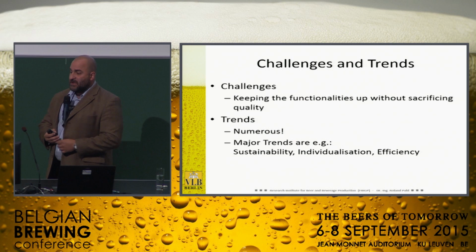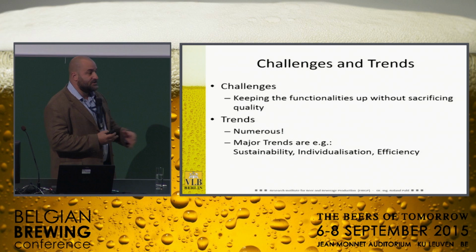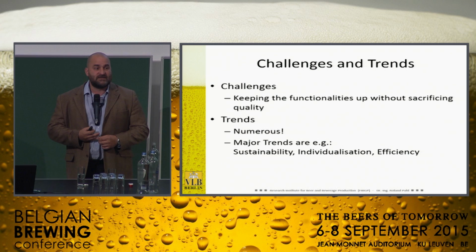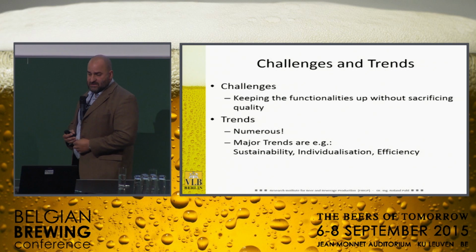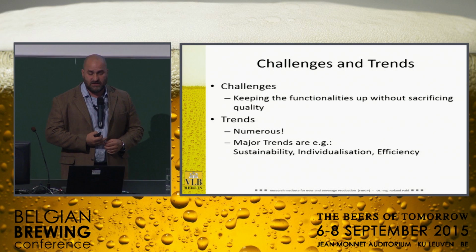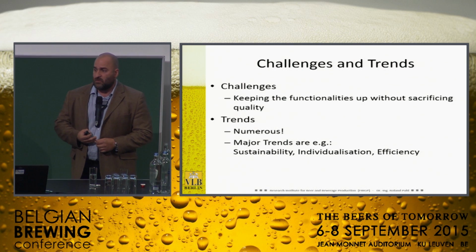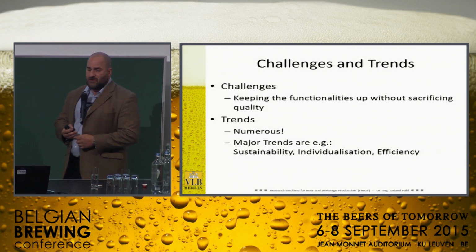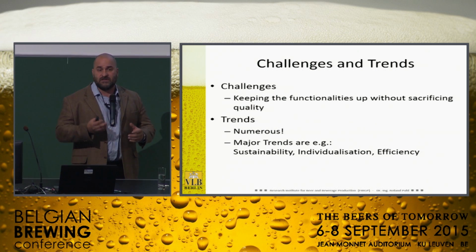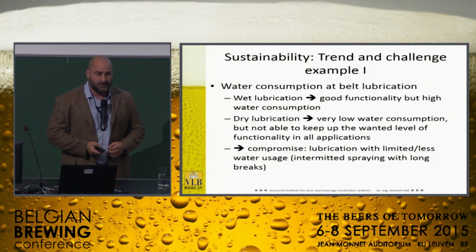When you look at the possibilities and trends out there trying to improve what you do in a packaging hall, then of course there are numerous. As I only have 20 minutes, I want to go for examples out of 3 major trends. One is, of course, driving every industry today, and that's sustainability. Additionally, we find a huge trend for individualization in beverage packaging. And as most of us are industrial brewers, efficiency is a topic that cannot be overestimated.